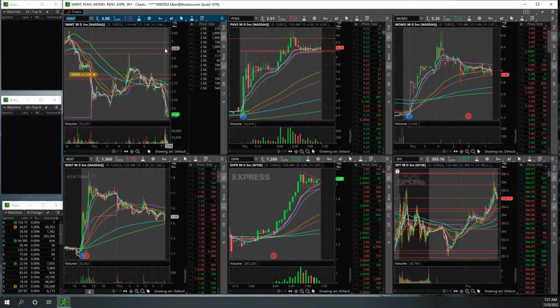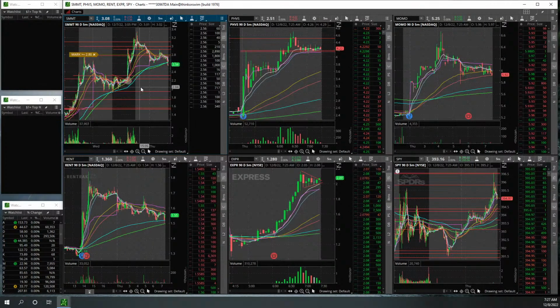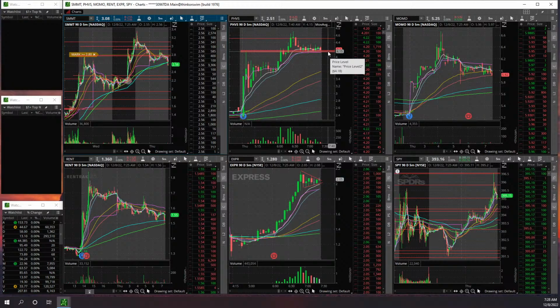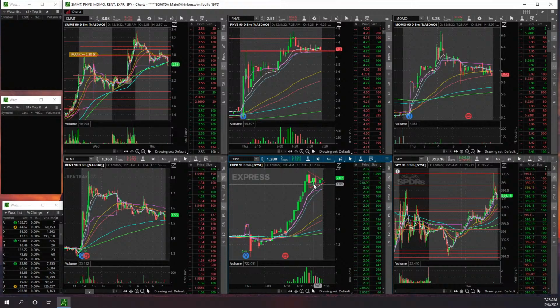But yeah, guys, I think I pretty much went over everything that I'm watching at the moment. So really the top three comes down to SMMT, which I'm short biased on today unless we reclaim 280s. PHVS, I want to watch the reaction off this 420 level after the open. And then same with EXPR, $2. I'm hoping this one breaks out higher, gets extended and sets up for a short.